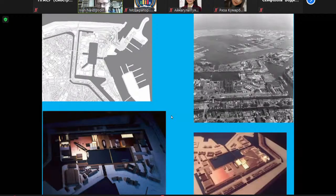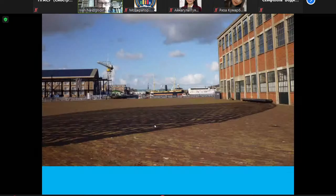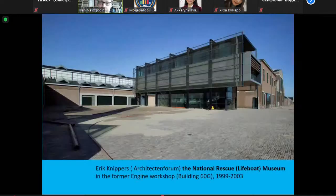But these projects were not realized, but they got money from Europe, and also from the national government, to clean the territory. And Atelier Quadrat, a town planning firm in Rotterdam, made a design to clean the territory of additional structures, and they used as a reference point the plan by Jacob Falk from 1834. You can see here underneath the historical layers how this territory was transformed, and they decided to clean everything back to the situation of 1834. Of course, this is a very huge, big territory which needs to be changed. And this is how it looks when they destroyed some additional buildings, and they started step by step to introduce new functions.